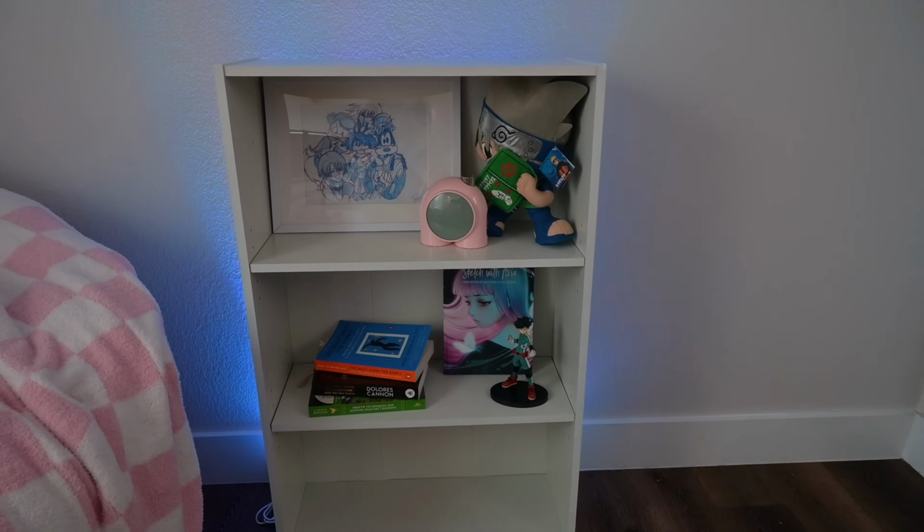It just looks cheap. But I think I can decorate it nicely. Okay, so I filled it up a little bit. I'm not sure what I'm gonna put up here yet. Probably a lamp.